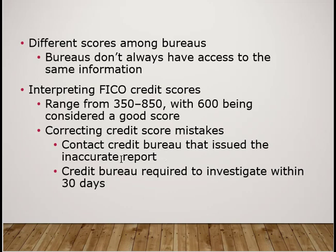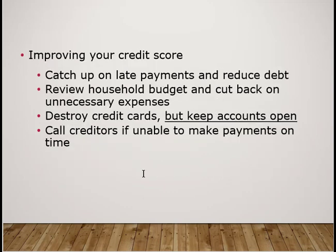The idea is you need to contact the credit bureau that has this inaccurate information, and the credit bureau is required to investigate that within 30 days and get it cleaned up if it needs to be cleaned up. So again, if there's something wrong, that's a reason why we need to look at this occasionally. You want to be in there and being a little proactive with your score.